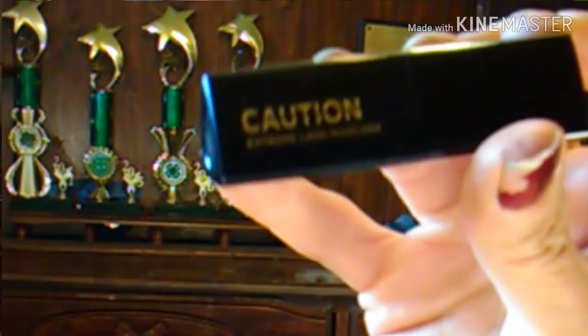Now, I've got two mascaras. Again, guys, I could not choose just one of these. When I went to pick one of them out, I was like, no, but I like this for this reason, and no, I like this for that reason. So I do have two mascaras. They are absolutely gorgeous. Now, the first one is the Hourglass Caution Extreme Lash Mascara.